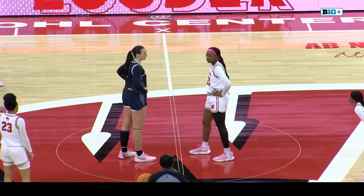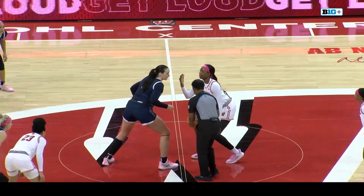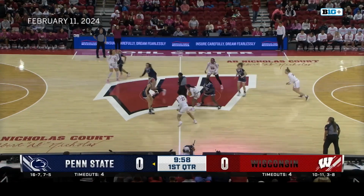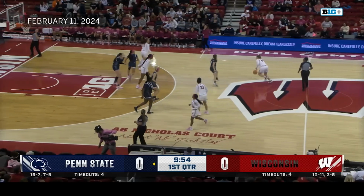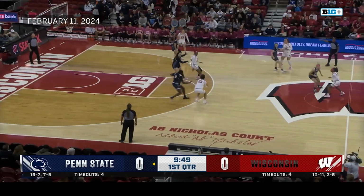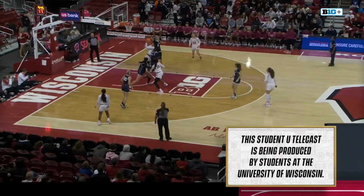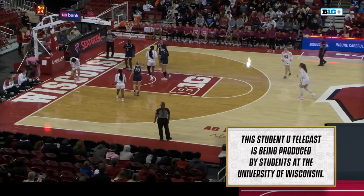Should be a fun one here at the Kohl Center as the official comes out. Tip getting ready for the clock, and we are off and running at the Kohl Center. Wisconsin controlling the tip, and Ronnie Porter, kind of like the de facto quarterback of this team, starting at the point guard position. She's someone that's really come into her own, especially this season. You know, she didn't get many minutes last season, but she's really proved herself and has really been a leader for this team as well.